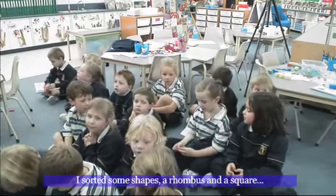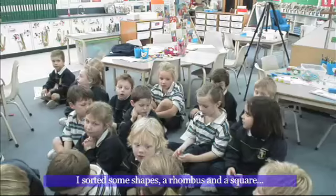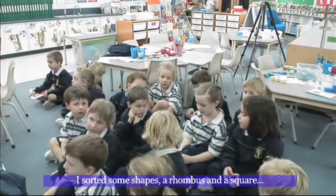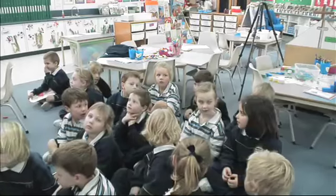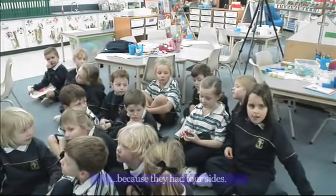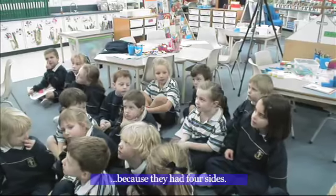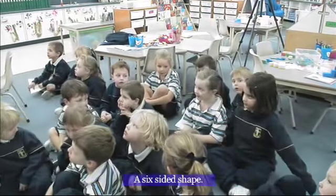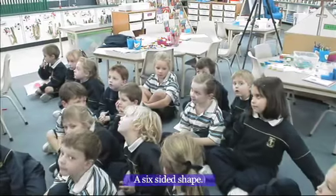I sorted some shapes with a rhombus and square. And why were they in one group? Because they had four sides. And what other groups did you have then? A six-sided shape. Can you remember the names of some of the six-sided shapes?